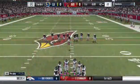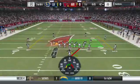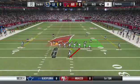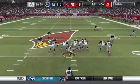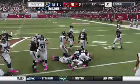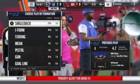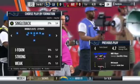So they complete the pass, and now they face a second down. Gurley, and they'll take this one across the 45 up to about the 46-yard line. Give him 4 on the carry, and it'll make this a 3rd and about 2.